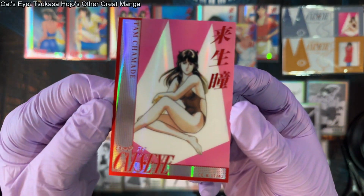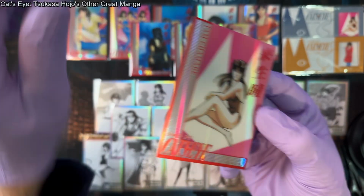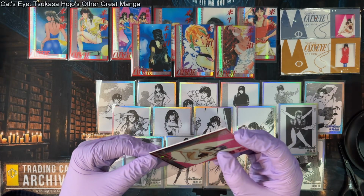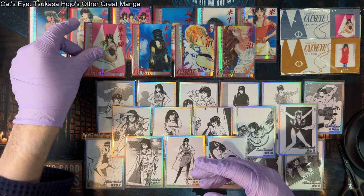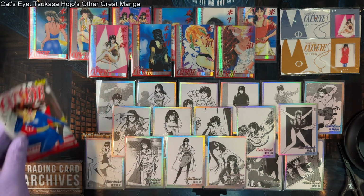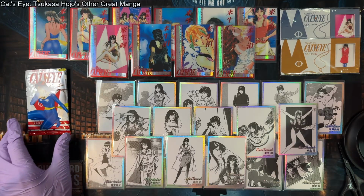And our last card. The beautiful Tam. Lovely, lovely. All right. Well, that is Cat's Eye again. I hope you enjoyed the video. I mean, I enjoyed making it because I love these cards. I would definitely look at these again.